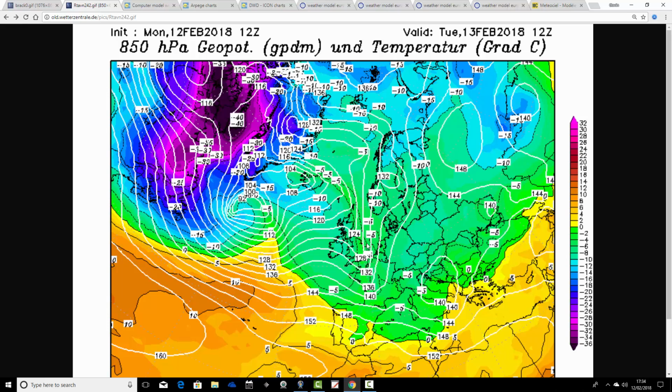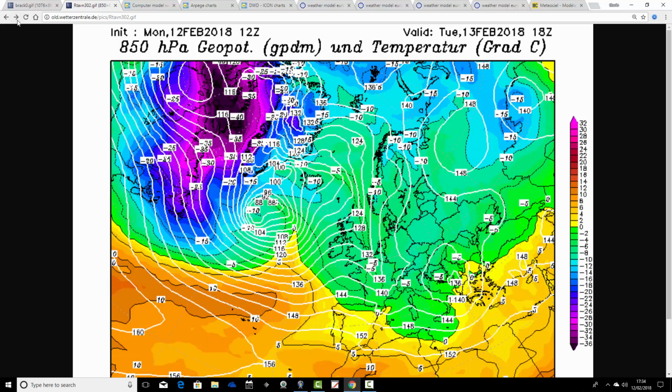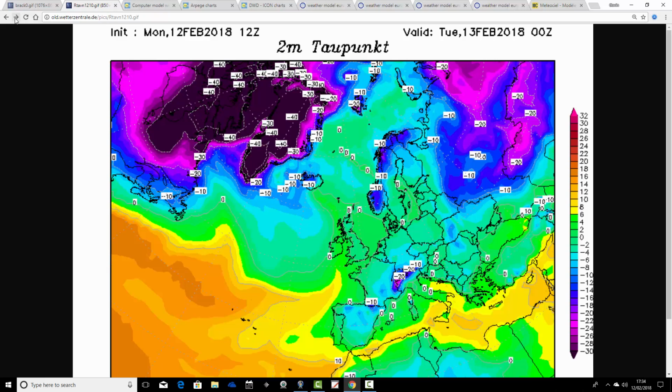Here comes a -5 isotherm moving back in from the west. So by the end of tomorrow, we're finishing up in a cold air mass again, -5 isotherm covering the country. And then, as I say, the problem tomorrow night will be frost and ice. Here's the dew points. This is a reflection of the sort of temperature down on the surface.